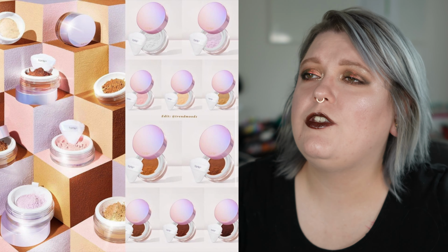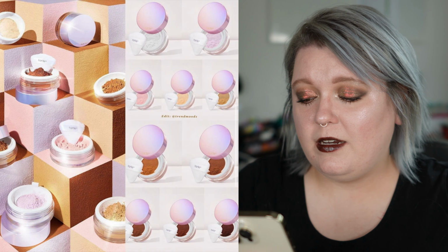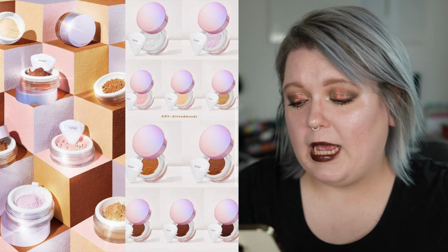Oh no, it was Too Faced. Too Faced were the ones with the weird scents. Tarte not so much. But yeah, I'm excited for this. And again, as soon as this is available in Germany, I will get this.